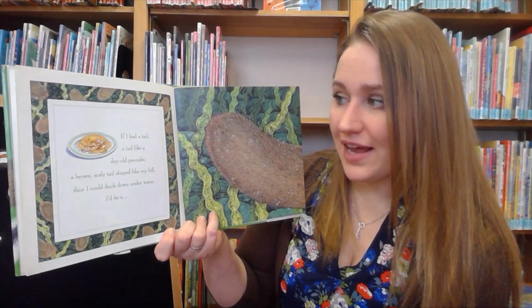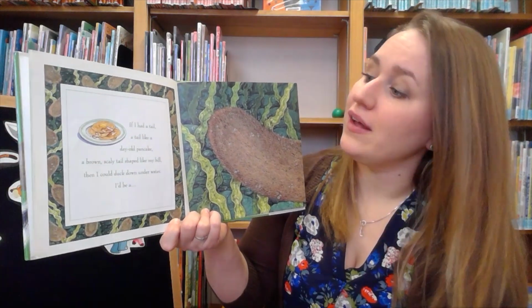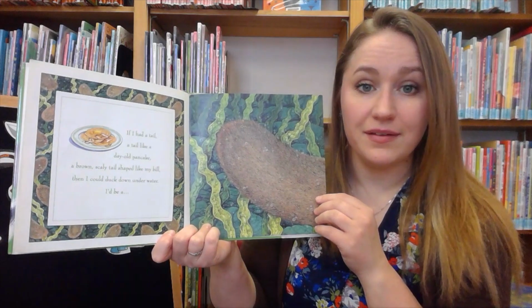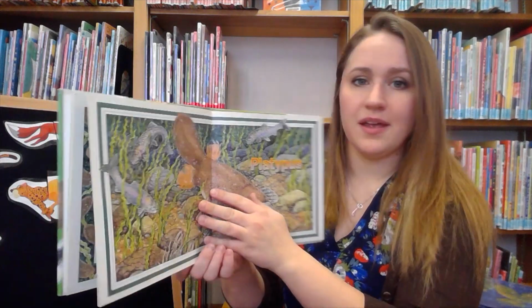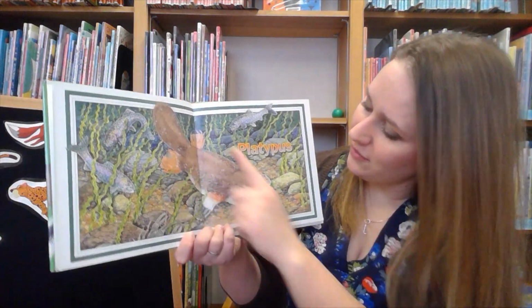If I had a tail like a day-old pancake, a brown scaly tail shaped like my bill, then I could duck down underwater, and I would be a... What tail do you think that is? A platypus! See how his tail looks like his bill?